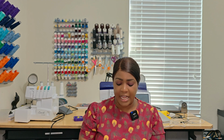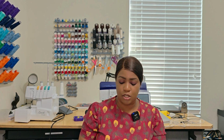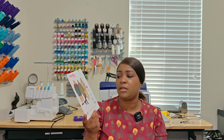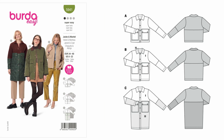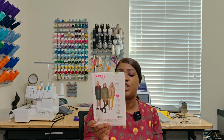And moving over to the last pattern, it's a Burda Easy pattern, a super easy to sew pattern. It is a jacket or coat, chaqueta or abrigo. All right, but this is a super easy pattern. Now, I was supposed to pick this up a long time ago, and I forgot. And of course, you know, I gotta wait months before the next sale. But I am looking at View B and View C for this one right here. Once again, it's a jacket and coat.